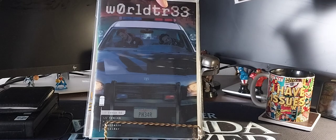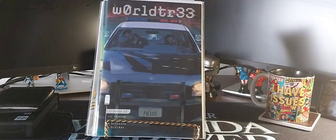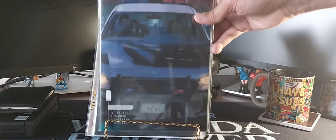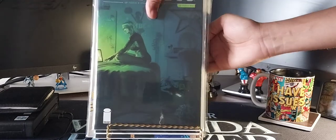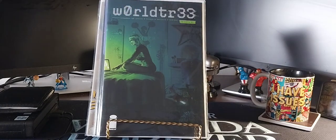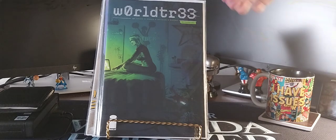Then we have World Tree, written by James Tynion, the writer of Something is Killing the Children, and also The Blue Book, which I think is in this haul. Here's World Tree issue number 2. Okay. And here's World Tree issue number 1. So I have them out of order there, but that's okay. Image Comics, and I've heard a lot of good things about this book. Can't wait to read it.